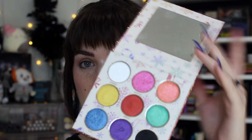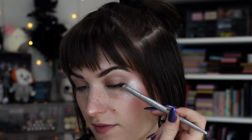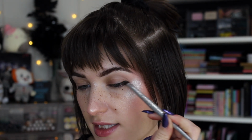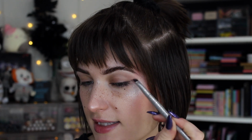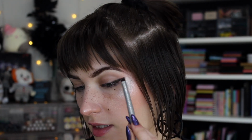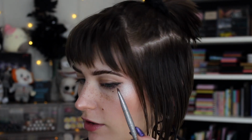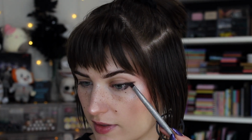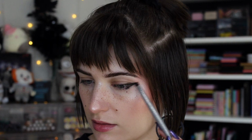I'm gonna prime with the Milk Makeup Hydro Grip Primer again. Okay, so I'm gonna start with the black again, dusty right there. And basically what I'm gonna do is just draw like a half wing liner starting about halfway at my lashes and just kind of lightly extend it outwards like that. Using shadow like this is always what I recommend when you're learning how to do winged liner anyways, because it's a little bit more forgiving and you can kind of play with it a little bit more. Gonna tuck a little of this on my lower lash line as well, just to keep with that kind of shape.